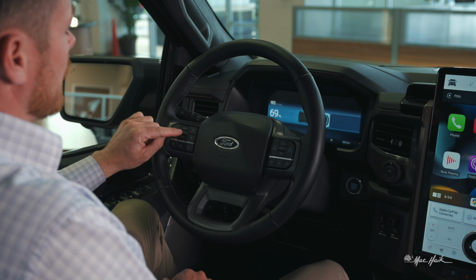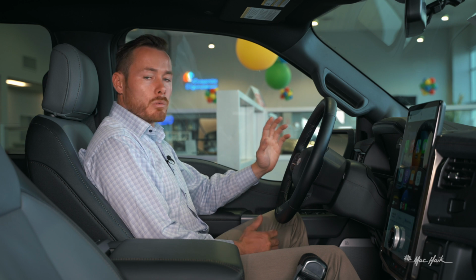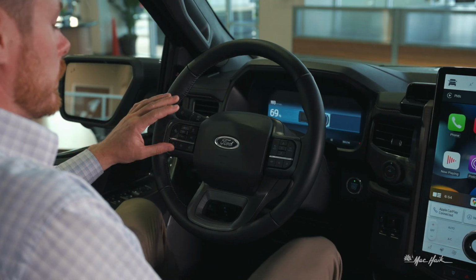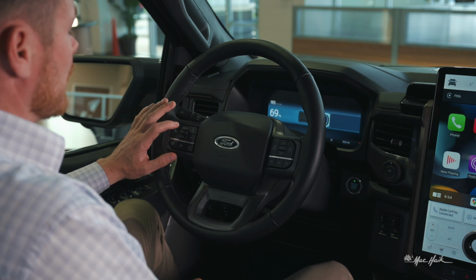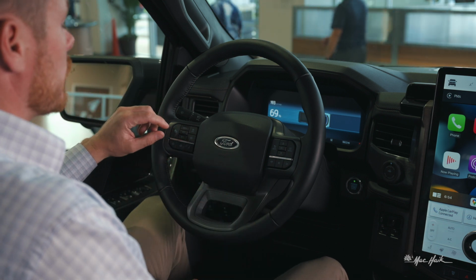This is the cancel and/or resume button. So if I needed to cancel for whatever reason while I'm in hands-free driving, I can tap that button or tap the brake. And then if I need to resume, I can quickly just click that button again and it will resume me back to the speed that I had currently set.